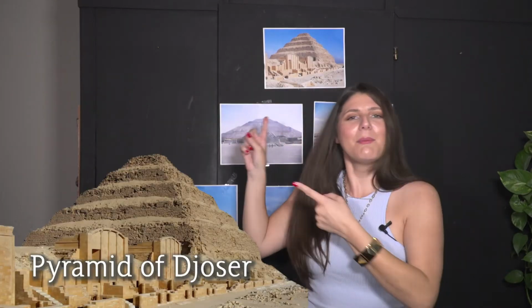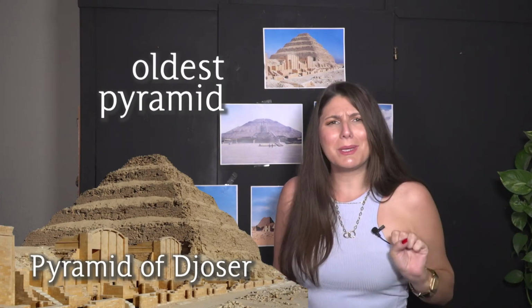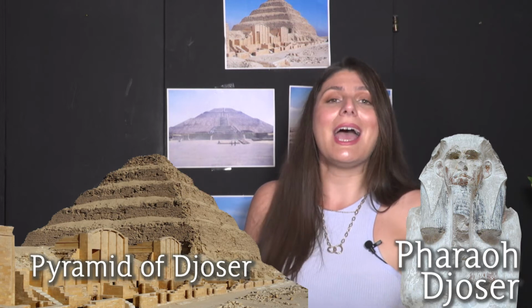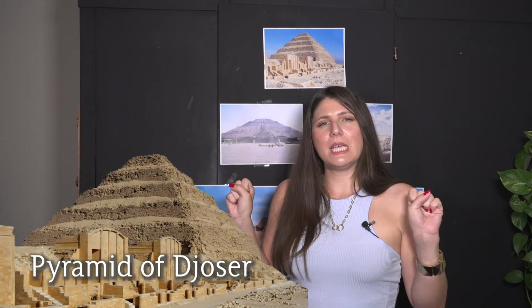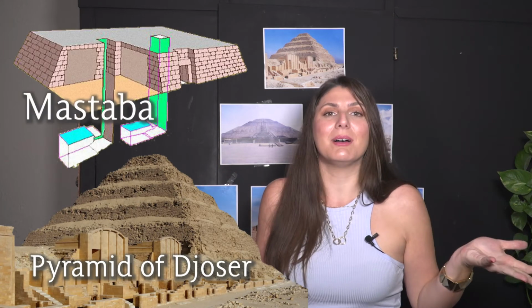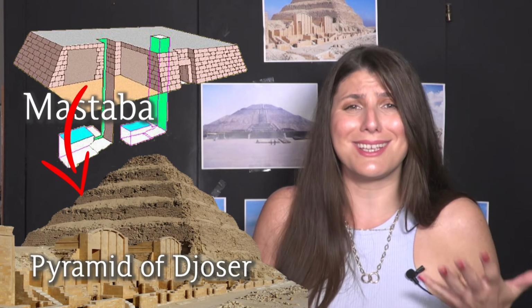And now on top of the list, going 3 for 3, is the Pyramid of Djoser. This step pyramid is the oldest pyramid in the world, and it was built as a tomb for the pharaoh Djoser. This ruler of the 3rd dynasty had a vision, and Imhotep, his counselor, was the one who realized it. In the beginning, this limestone structure didn't look like this. At first, it was a mastaba. And to come from mastaba to this, it took 6 steps.